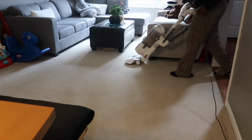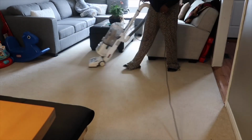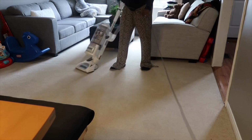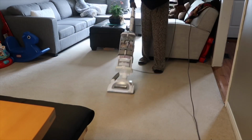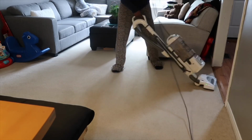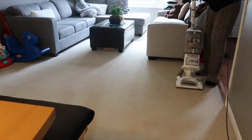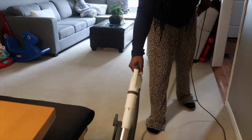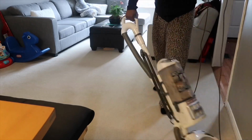Sorry if I'm not making cleaning look pretty, guys, but this is real life. My pants are super ratty, but they are my favorite, and they honestly are so comfy. I can't wait to find another replacement pair. But anyways, I came over to the other side of my formal sitting area, made sure I vacuumed over here thoroughly. This is the area where we chill a lot as well. It's not our family room, but we do actually utilize this room a lot.